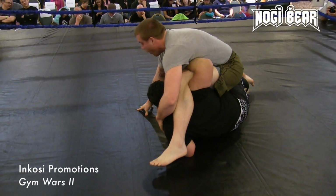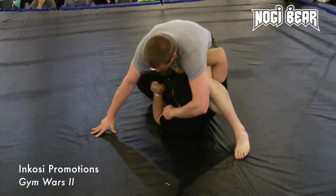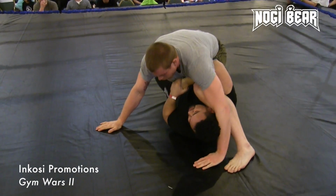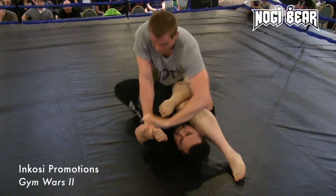He's got his leg locked up on both ends. Very nice control of his posture. It's that electric chair we were talking about earlier. These guys from 10th Planet love that position. They love that move. They're really good with those leg attacks. Very sneaky, very successful with it.